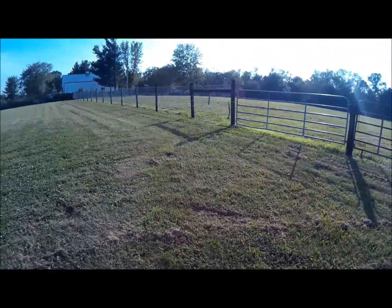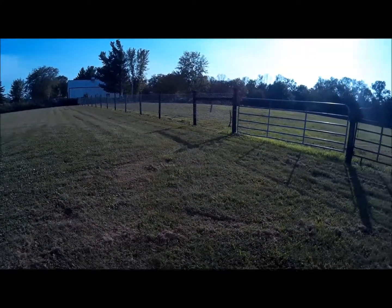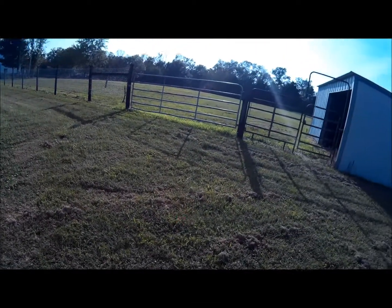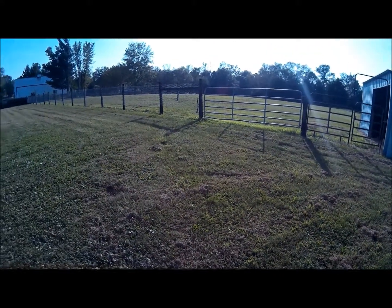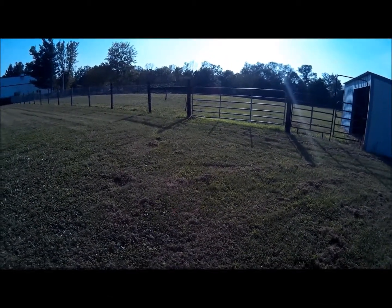So we have this span here. Our property is roughly 300 foot wide and 1,000 foot deep. So it's like just a grotesquely gigantic football field, being that it's rectangular in shape like that. So 300 foot wide and 1,000 foot deep.